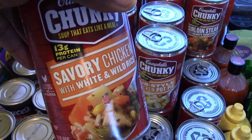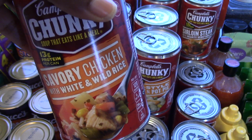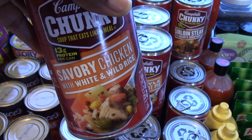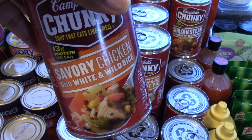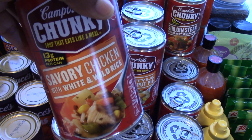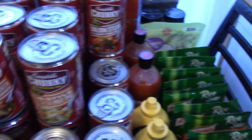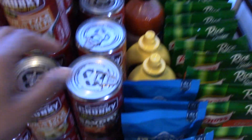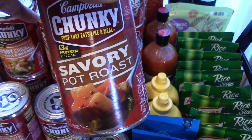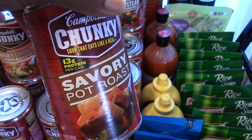Okay, so 13 grams of protein per can. This is pretty good. Something kicks off, I'll pop open one of these and also whip up some rice because I do have plenty of rice in my stash. And there you go. Got yourself a nice, good, hearty meal for real. And then I picked up some savory roast, some savory pot roast. And this has 13 grams of protein as well.